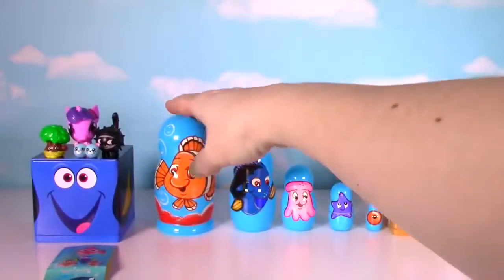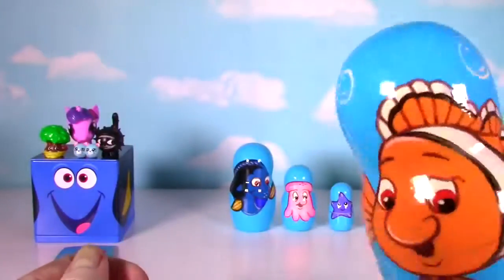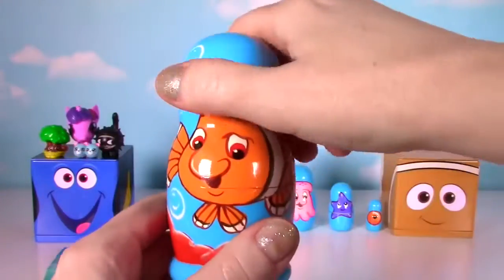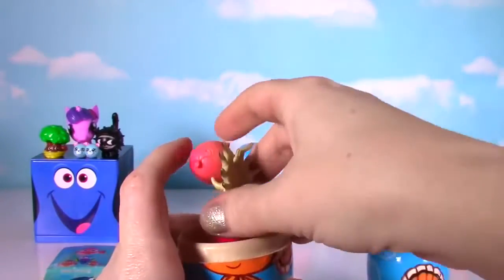Let's see what's inside of our Nemo. Look at Nemo just swimming around. Bloop, bloop, bloop, bloop. Let's see what we find inside. Whoa, a bunch of stuff.